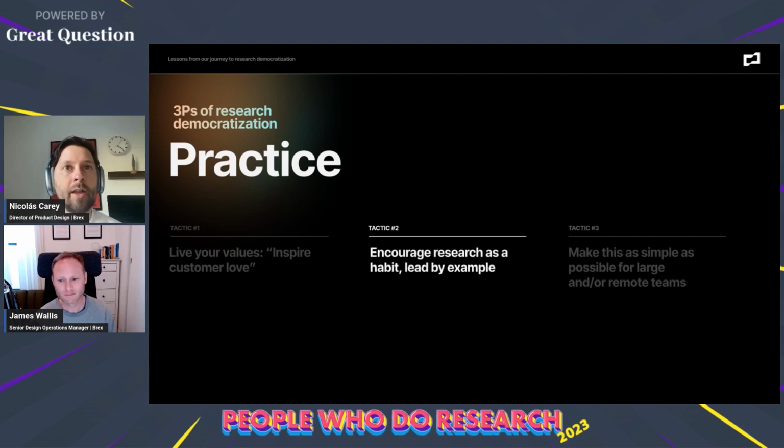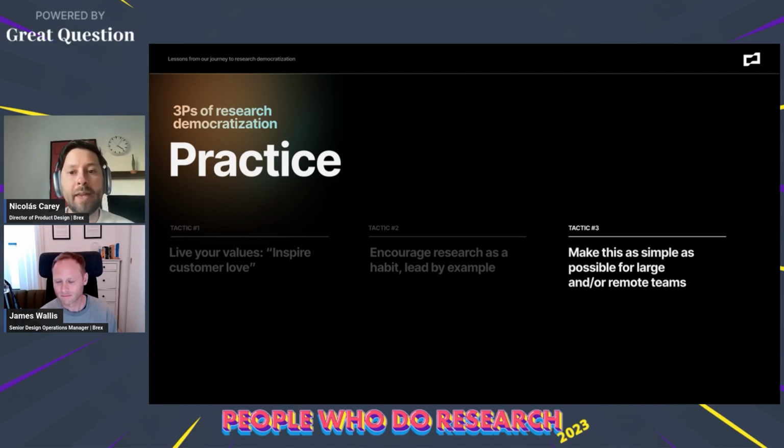So rather than just building the practice by creating tooling or guidelines, it's really about showing and not just telling. When we get to number 3 of our tactics, it's making it as simple as possible for larger remote teams. If we think about the first 2 tactics, one is shouting from the rooftops that we should be speaking to customers. Number 2 is showing yourself doing it. Number 3 is, how do you think about making this as easy as possible?